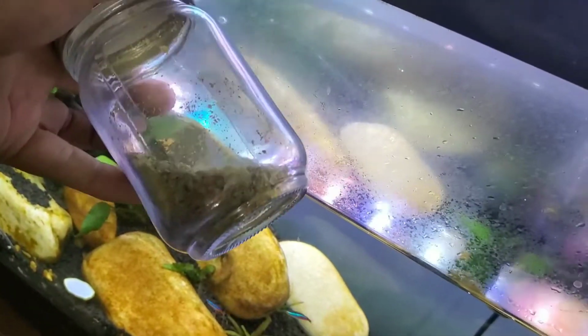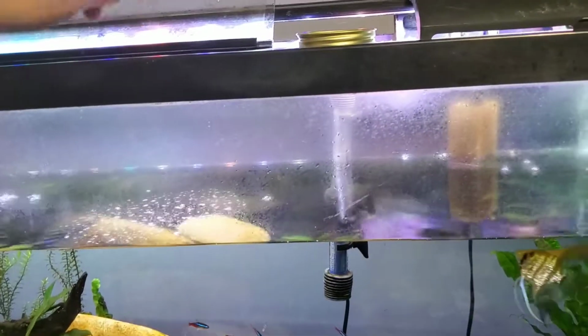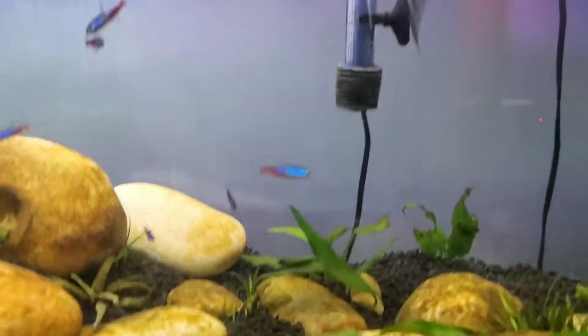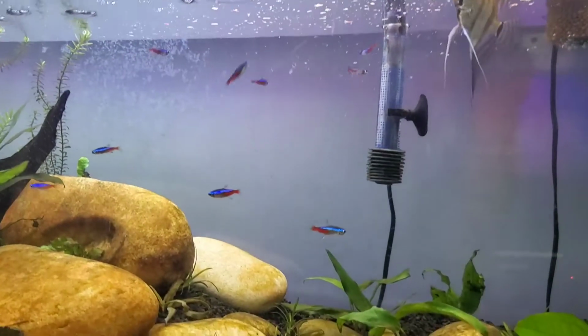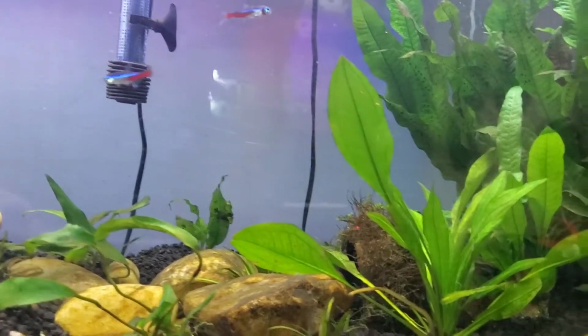Other than that, they just get fed normal fish flakes. Now the water is a little low. I was in the middle of a water change but decided to do this video. But basically I just toss this in and they go ham on it. Other than that, the neon tetras and the angelfish mainly eat this. I mean, this corydora will eat it as well when it falls.